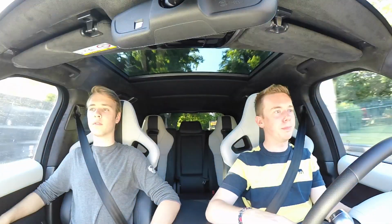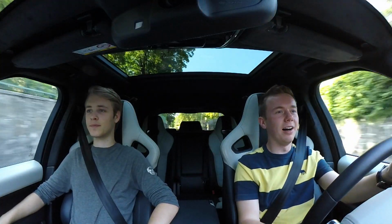And look, there's a pretty beautiful McLaren crossing, the 570. Yeah, the 570 GT, the 570S. Very beautiful. Just by the way, two British cars crossing.